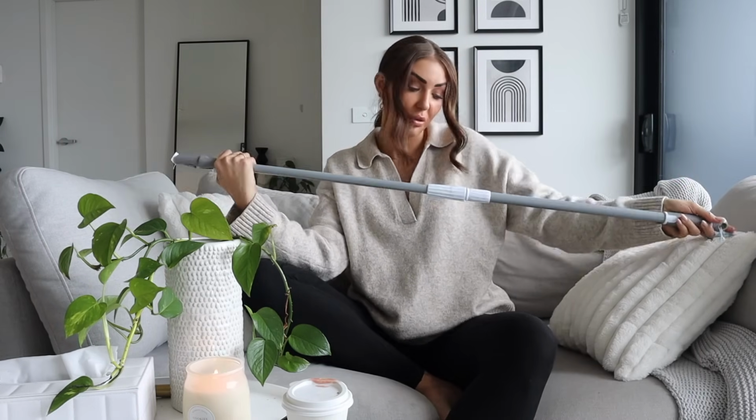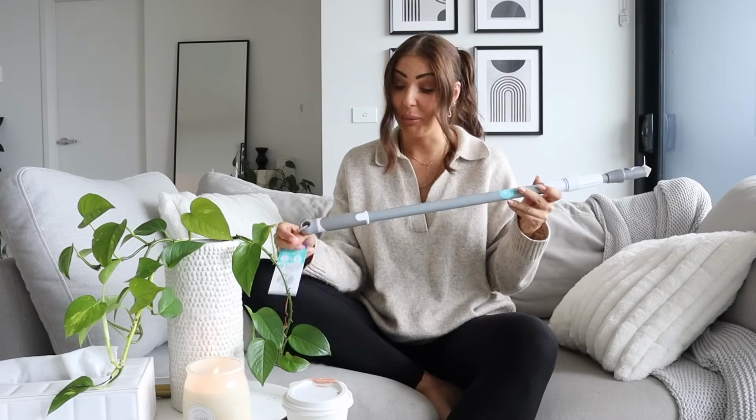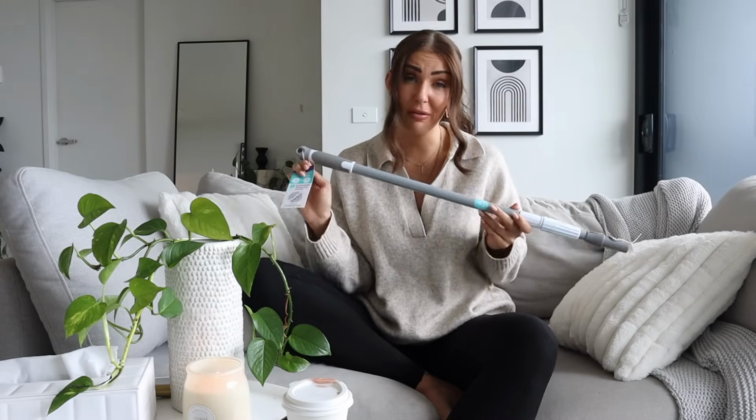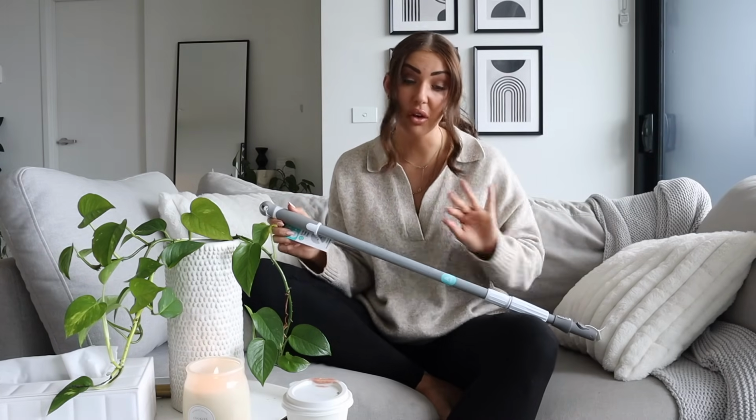So I thought this was really, really handy because I actually need a mop and a duster, and I was going to buy all of those things separately, but because this does everything kind of all in one, you can just buy all of the separate heads and click them on, and I'm pretty sure this extendable pole was about $4, and all of the heads ranged from maybe like $4 to $10, so they were really cheap.